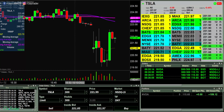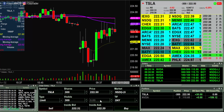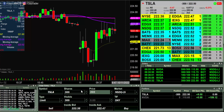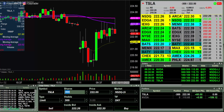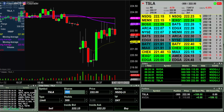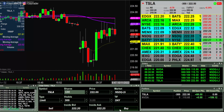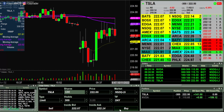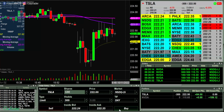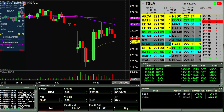All right, I will go ahead and pause. All right, watching 222.50 here, in at 222.50 here on Tesla short. Let's see if this thing wants to come down here a bit. Need 222. See what I mean? It broke through there and then that fast shot up. So there we go. Took off half.